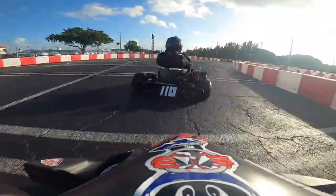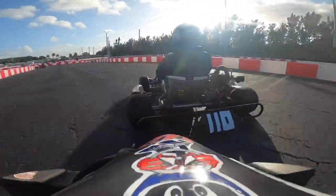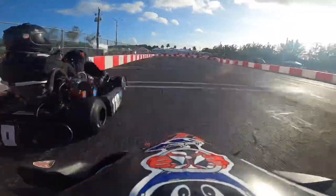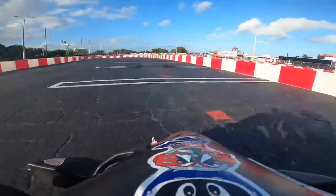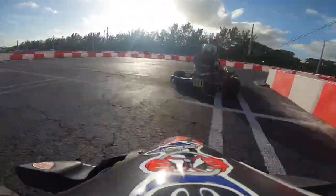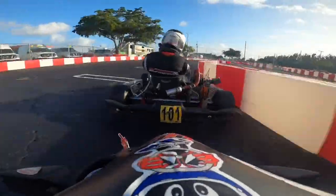Then I start fighting to get back up, but I got passed by a couple other people as well. So I make a move on the 110 coming up, send it in, make a good pass, and then I start tracking down the people in front again. The caution came in halfway through the race again. Start catching up to the 108, make the move here on the inside. The 101 had gotten by me earlier, so basically start chasing him back down here.